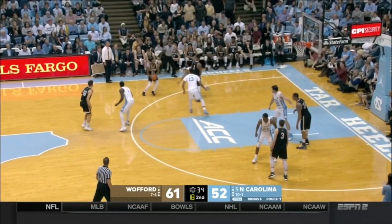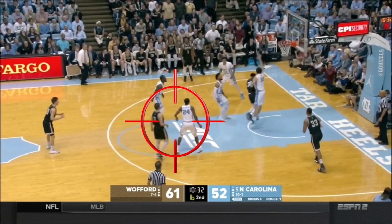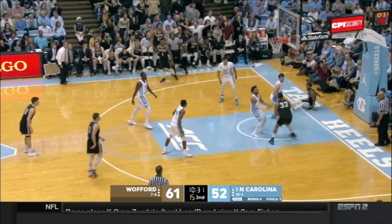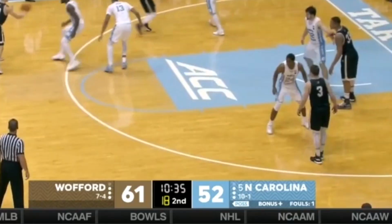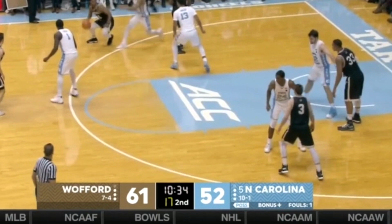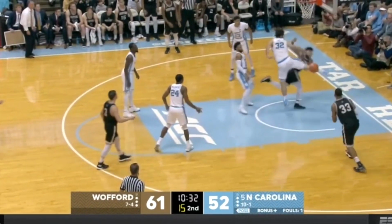Here's a classic decoy play against North Carolina. Fletcher gets number 24 to abandon his defensive principles because he's so fixated on not letting Fletch get the ball that he forgets to help rotate, which leads to another teammate getting an easy basket.